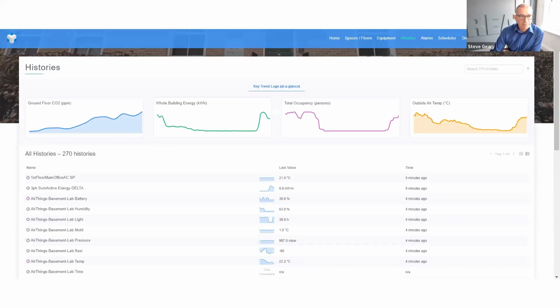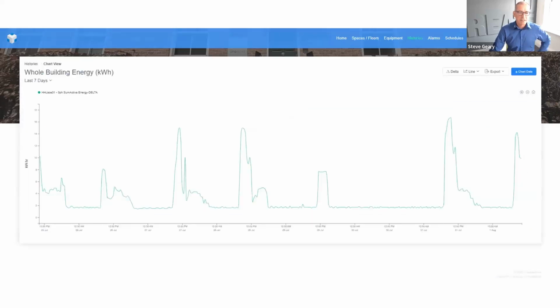So moving on, I'm coming through now into histories. And as you can see, we've got a large number of histories. So Reflow will automatically pull the histories out of your Niagara station for them to be viewed. And I've got some landing cards of some of the particular histories that are important to us within the building. So if I maybe click on whole building energy to start with, what I've pulled through here is the last 7 days worth of data for our office environment.